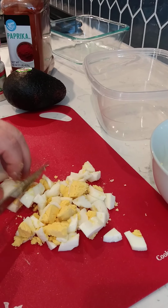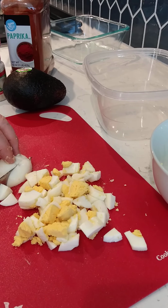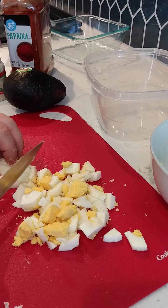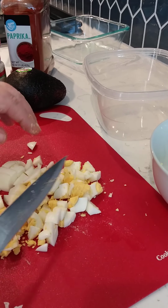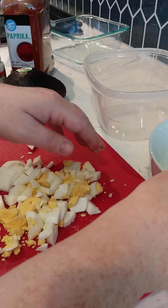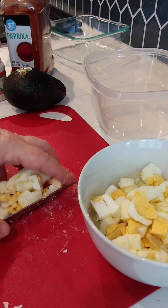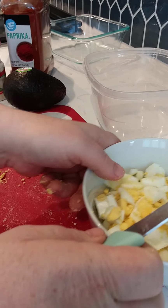Now you can boil eggs ahead of time and keep them in the fridge. They'll probably keep about a week. Eggs are great. They're portable, quick, and low in calories. Each egg is about 70 calories. That's really good, and really good in protein. They have lutein, which is really good for your eyes, and some other essential vitamins and minerals. So eggs are wonderful. They're one of my favorite foods. Okay. Alright. Put that there.